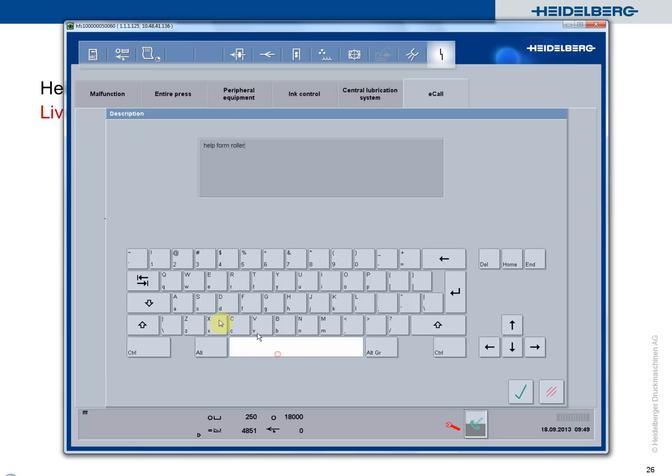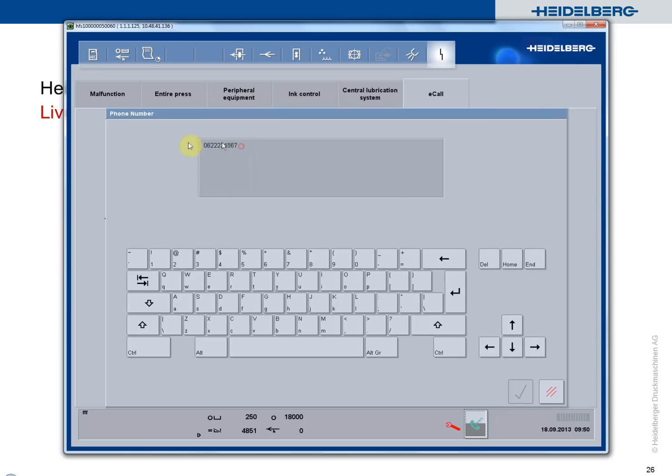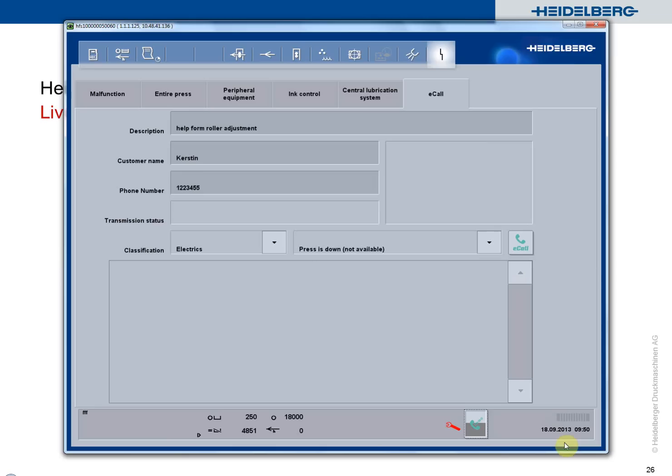I type my name, which really should be the operator's name, to contact him directly. And even more important is the phone number. Also here should be the direct number of the person who wants to be contacted and not a switchboard or a receptionist. Please check and change the number if necessary. What comes next is choosing the right classification for the topic, electronic, mechanical or print applications, so that the right expert calls you back. Then you can select in another drop-down menu whether the machine is down or available. Then you press the green e-call button to actually send the e-call.